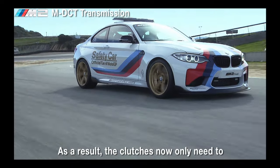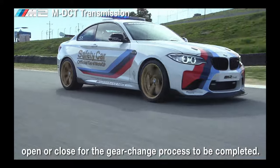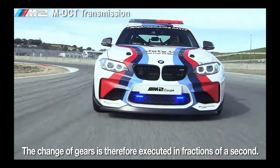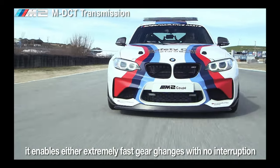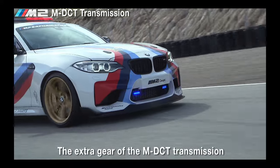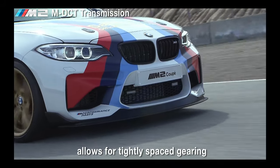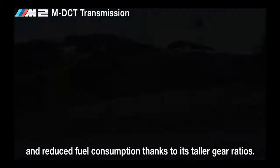As a result, the clutches now only need to open or close for the gear change process to be completed. The change of gears is therefore executed in fractions of a second. Depending on the driving mode activated, it enables either extremely fast gear changes with no interruption in the flow of power or ultra-smooth shifts. The extra gear of the MDCT transmission over the 6-speed manual gearbox allows for tightly spaced gearing and reduced fuel consumption thanks to its taller gear ratios.